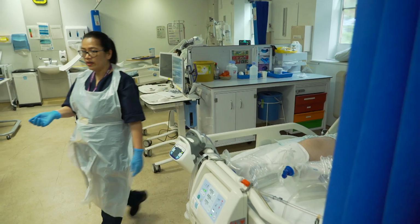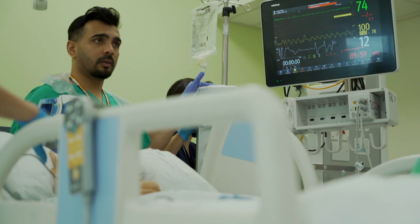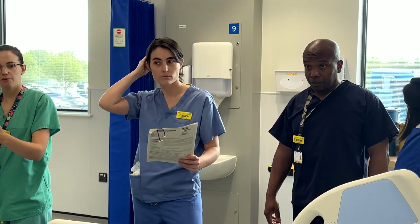A day that's seen patients go from this to this. Space, light, new equipment and a better place to get better. Karl Mercer, BBC London.